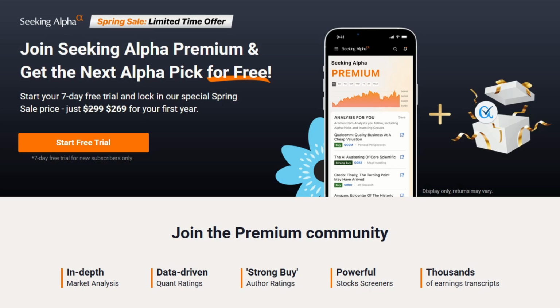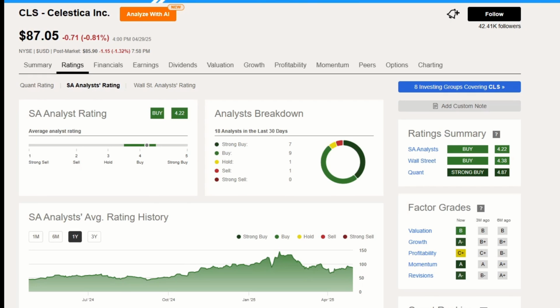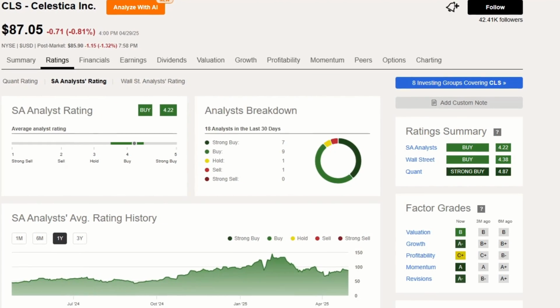But Seeking Alpha does have some very strong tools to help you. First of all, they have compiled Wall Street analyst ratings into an overall score ranked 1 to 5.